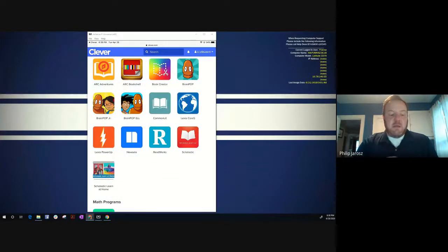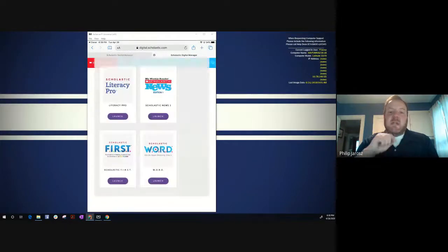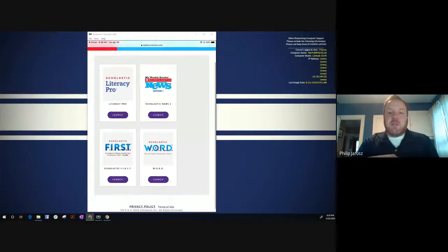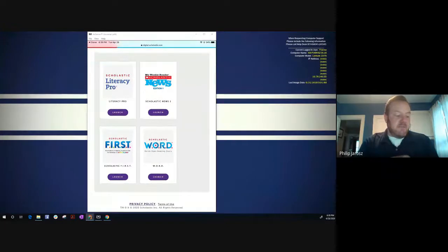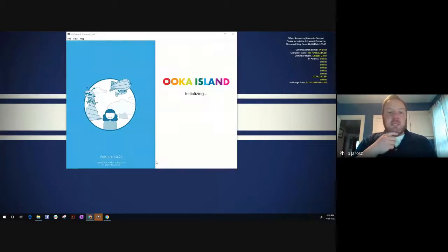And from the Clever portal, you scroll down, you will notice that you see the Scholastic app right there. If you click on the Scholastic app, your child will have access to all of the Scholastic resources that they need. Scholastic Literacy Pro and Scholastic Word launch right from within the browser. Scholastic First will launch an additional app outside. So you'll notice it'll say to launch Ooka Island. You'll click launch and it will actually open up the Ooka Island app for you to use.